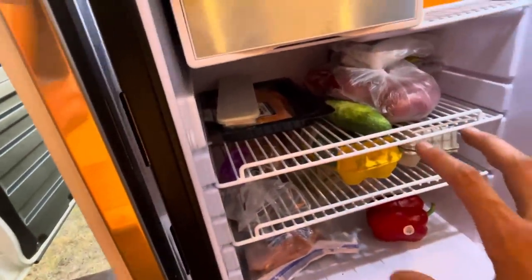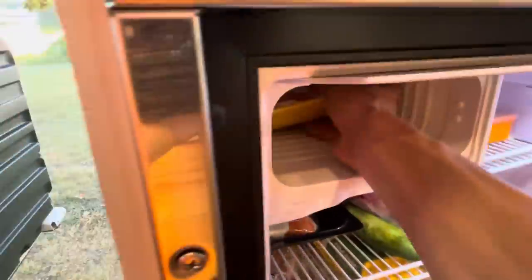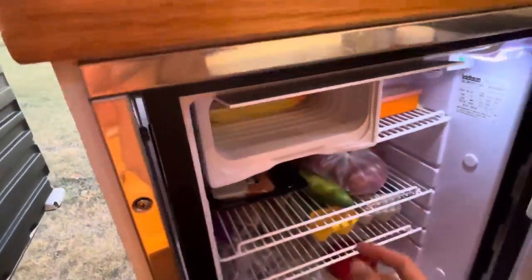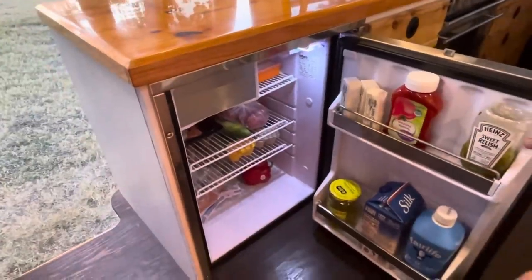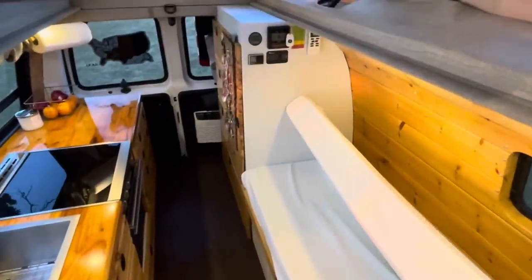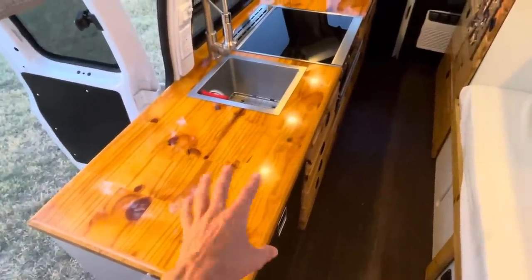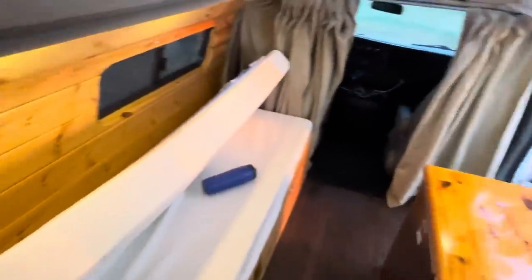Plenty of storage, and you can absolutely pack this thing full and it does not affect its operation. That is probably 2 to 5 pounds, maybe more than 5 pounds of chicken. I could fit 2 things of salmon in there with that chicken. This runs off of the 200 amp hours of Battle Born, and it has no trouble doing so. Honestly, I have needed to turn it off no times the whole time I've lived in this van. It just stays on and runs effortlessly.